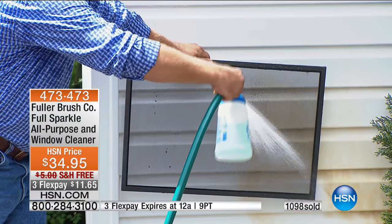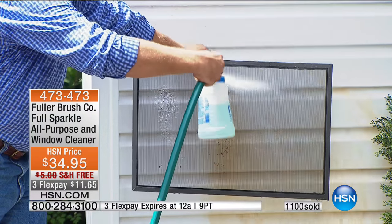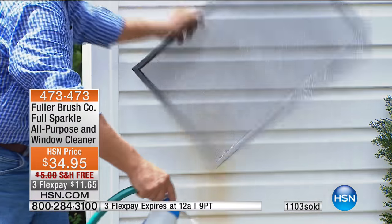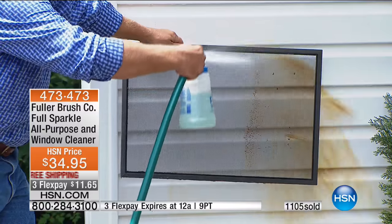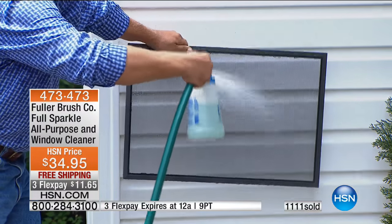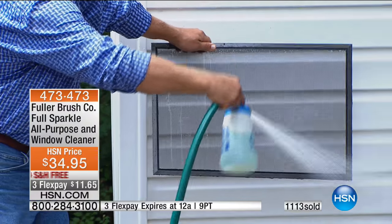And you don't even have to remove the screens, Alice. I mean, you can clean your windows with the screens still in place because you've got the power to blast all that dirt, the grime, all the pollen and dust, the debris that builds up on your screens.